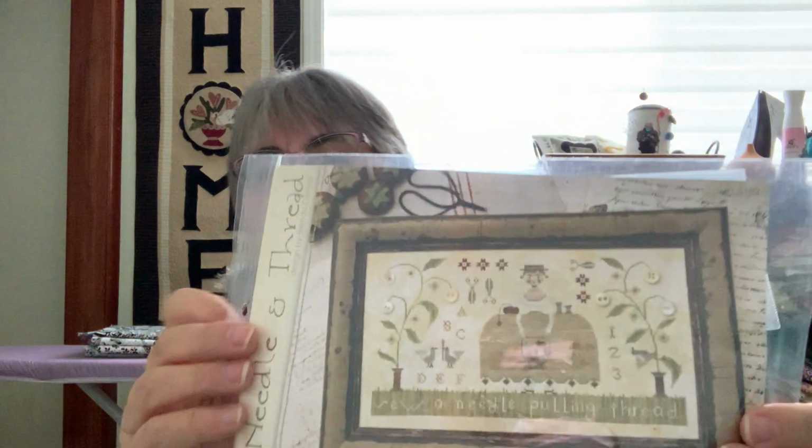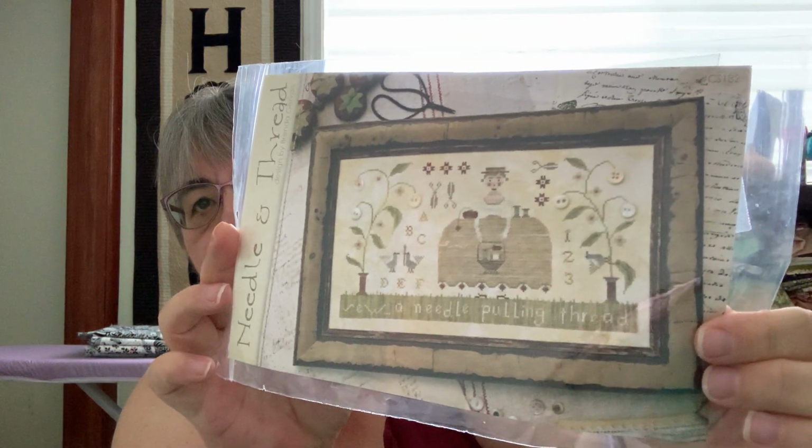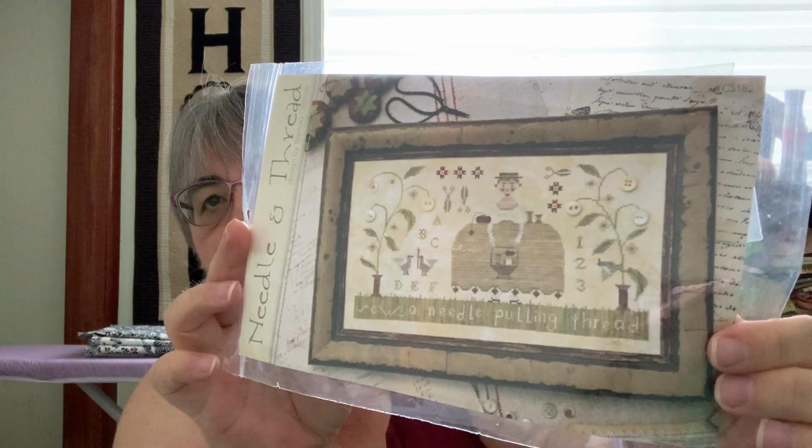That's that. And what else did I do for stitching? We've been out at the campground, and we just came back in a few days ago because it was kind of raining and cold. I've done a little bit of work on the Needle and Thread design by Brenda Gervais. That's this pattern. I got a little bit of progress on her done.